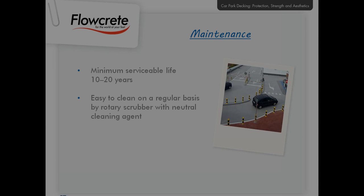Well, the best method is certainly with rotary scrubbers or mechanical equipment. Ideally, these units should be enclosed so they can pick up any waste. However, the coatings are obviously very, very tough, and they can be easily cleaned with power washing. But you need to consider how you deal with the wastewater if you're going to use a gurney, for instance.